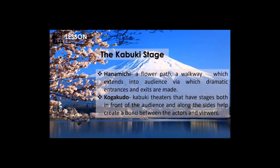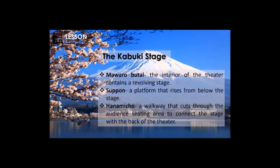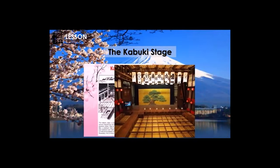The Kabuki Stage. Hanamichi, a flower path, a walkway which extends into the audience via which dramatic entrances and exits are made. Kogakudo, Kabuki theaters that have stages both in front of the audience and along the sides, help create a bond between the actors and viewers. Mawari Butai, the interior of the theater contains a revolving stage. Suppon, a platform that rises from below the stage. Hanamichi, a walkway that cuts through the audience seating area to connect the stage with the back of the theater. This is the Kabuki stage.